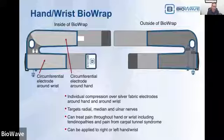We can treat any type of chronic or acute pain throughout the hand or wrist, including tendinopathies, pain from carpal tunnel syndrome, and postoperative pain, as an example. And the same device can be applied to either the right hand or the left hand and wrist.